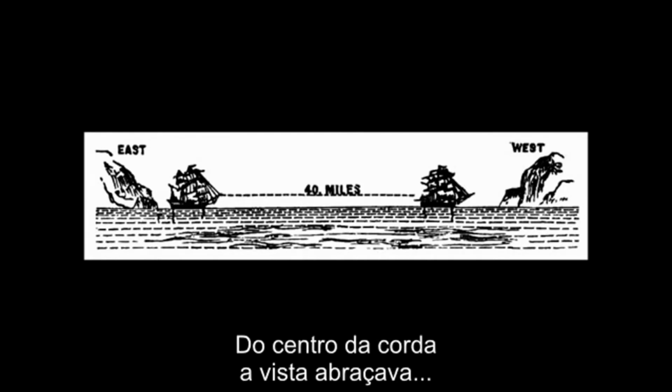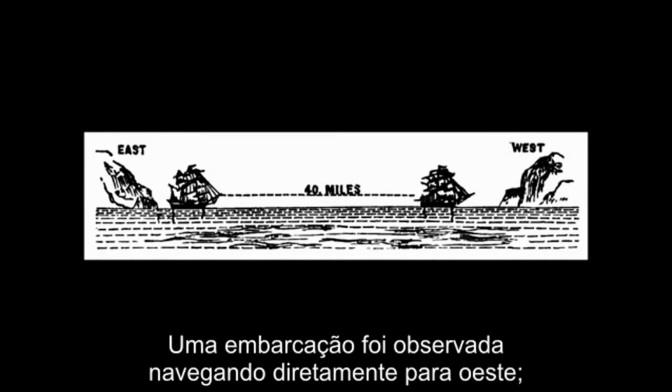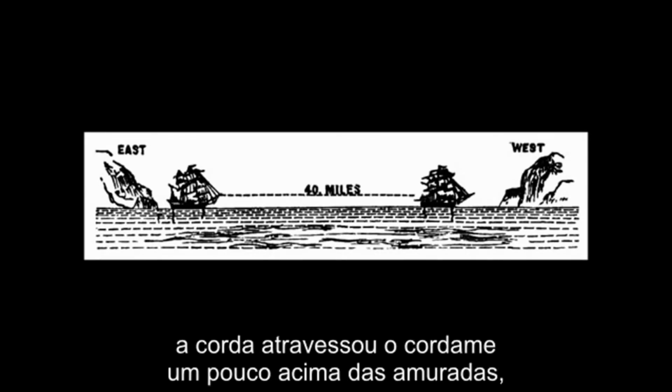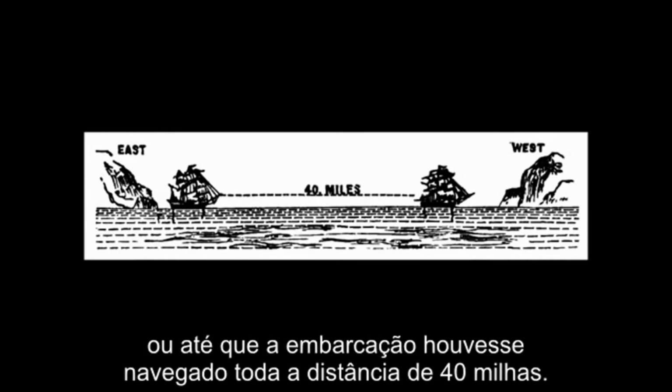From the center of the line the view embraced not less than 20 miles on each side, making a distance of 40 miles. A vessel was observed sailing directly westwards. The line cut the rigging a little above the bulwarks, which it did for several hours, or until the vessel had sailed the whole distance of 40 miles.